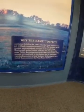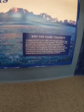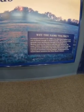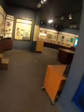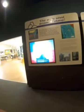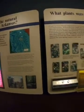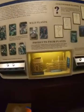This sign right here says, "Why the name Toltec?" A common belief in the 1800s was that local Indians were not civilized enough to build mounds. The builders of the mounds were mistakenly thought to be people from Mexico, such as the Toltecs, and this site was given the name Toltec. Investigations in the 1890s revealed that the mounds were not built by the Toltecs, but by the highly organized ancestors of local Indians. Archaeologists have named these ancestors the Plum Bayou culture.